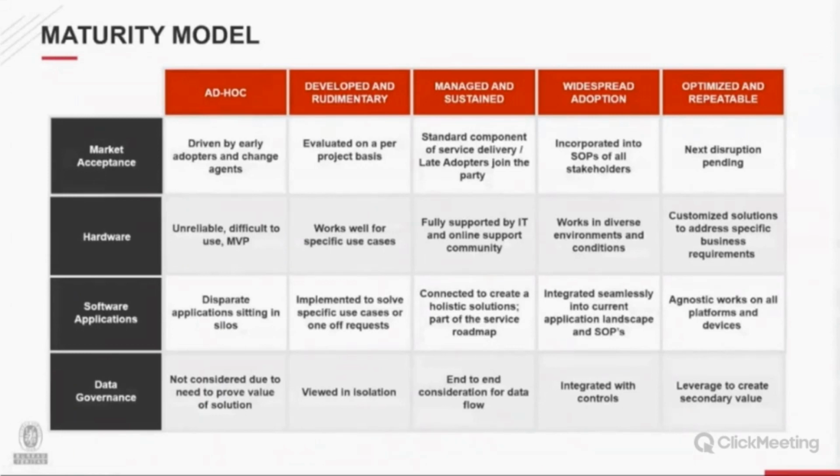From our perspective, when we look at market acceptance, what we're talking about is a function of time. Early on, it's driven by early adopters and change agents, and then it starts to get deployed in a couple more use cases. Then as we start to see the service offering mature, it becomes a standard component of the service delivery. When you get to widespread adoption, that's where we're going to see it fully incorporated into all the stakeholders' SOPs. And finally, when it's optimized and repeatable, that's the point where we start to say, okay, what's next? Because clearly this is mature, and we already have people working on that next disruptive wave.